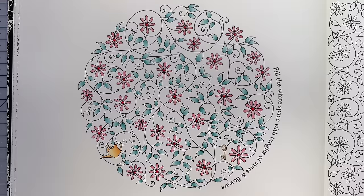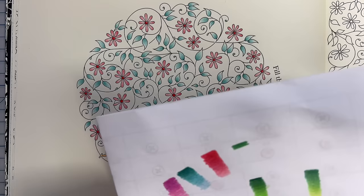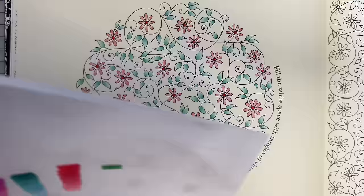All right, guys, that is our completed page. I love how soft and delicate this palette came out. I'm glad we didn't go with those bright greens. Now, they do look a little bit lighter on the page. I don't know if it was just that I wasn't using as hard a pressure as I normally do. You can always layer over the top if you wanted to get that more vibrancy.